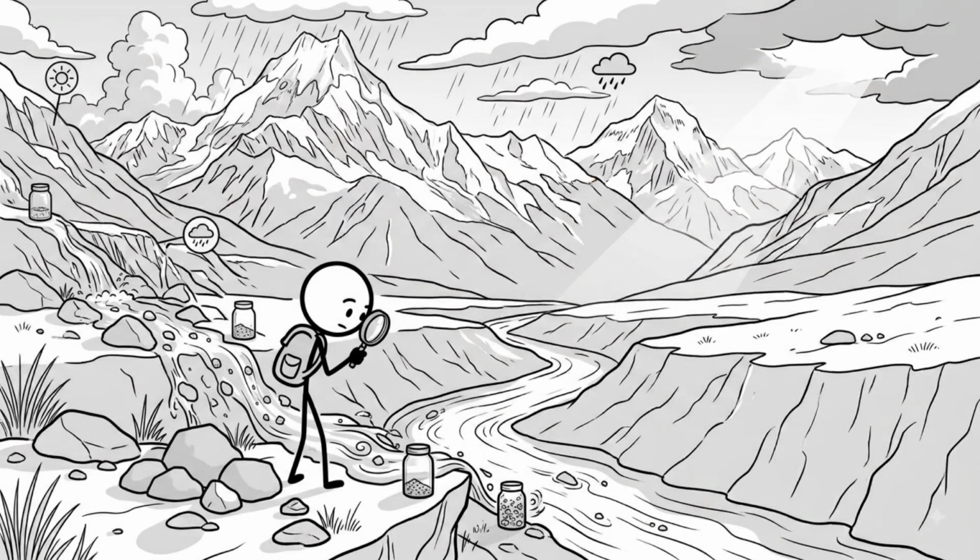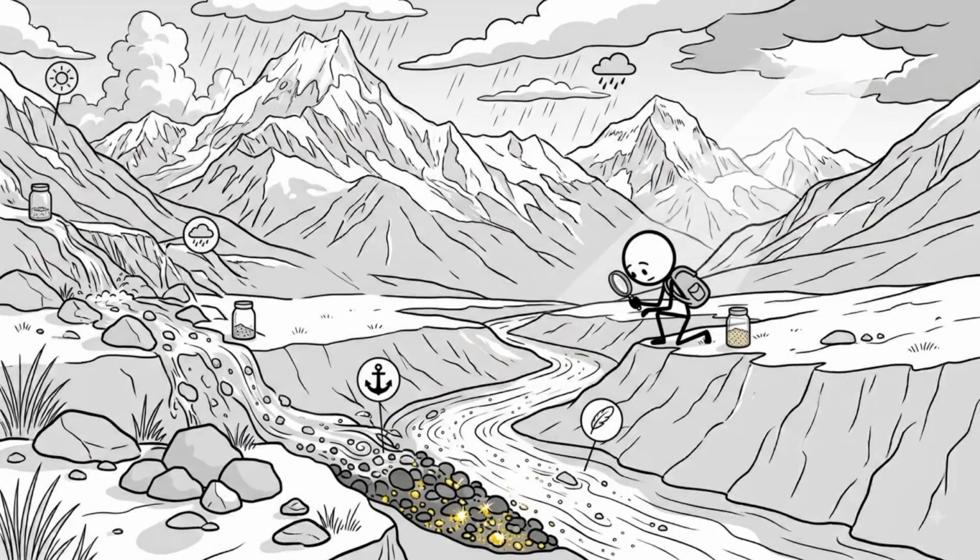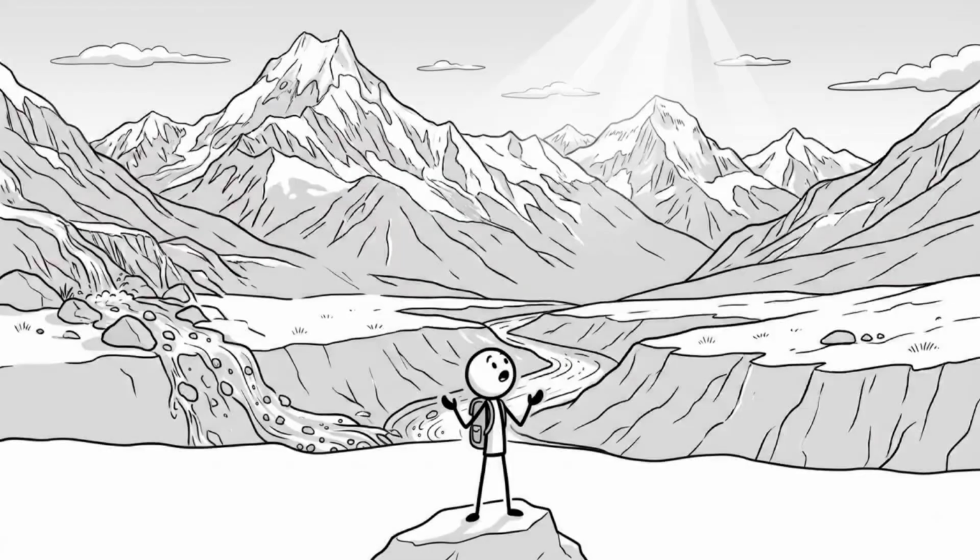To understand Nepal's gold story, first we need to understand how gold moves through nature. Gold doesn't normally appear as giant pieces sitting on the surface waiting to be picked up. Instead, it can be locked inside rocks deep underground. Over thousands or even millions of years, mountains are exposed to rain, snow, ice, wind, and flowing water. These natural forces slowly break rocks apart.